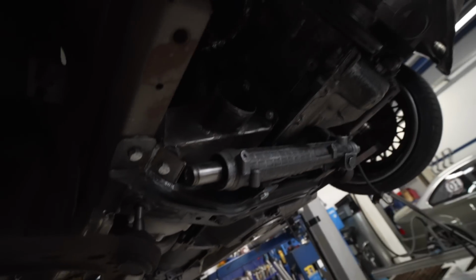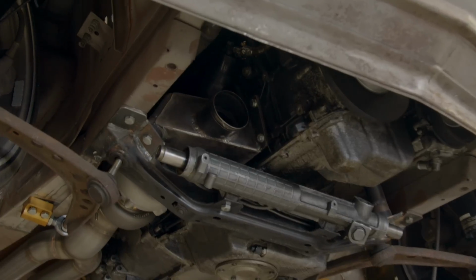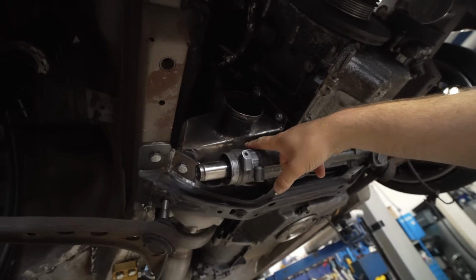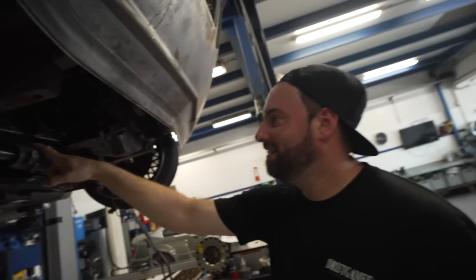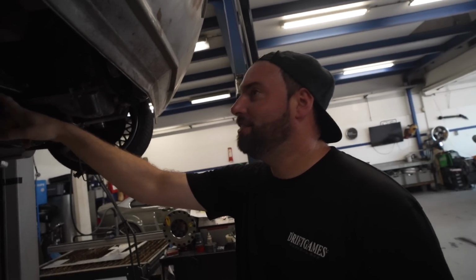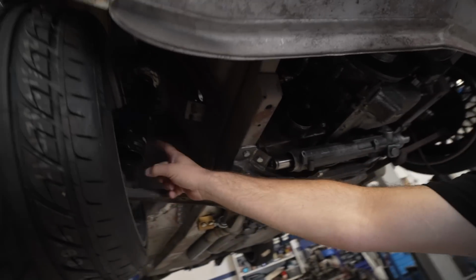Look at that. Hang on a second. So that's where the air filter goes. So the air filter goes through the engine mount of the car. I've never seen anything quite like that. That's unbelievable. And she's on BC Racing coilovers. Yep. Best of the best.